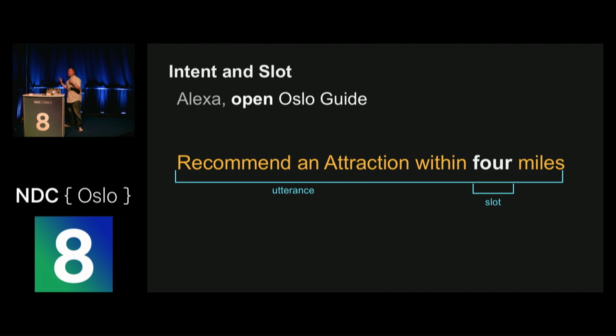But whatever they say, it doesn't really matter what it is. If they say recommend an attraction within pizza miles, there's a chance that I might actually get the word pizza into my skill, and I'd have to figure out how to use that. But for most cases, they're going to use it appropriately and say, oh, I want something within 5 miles of my house or 4 kilometers or, you know, whatever you've built your skill to do. But it captures that value for you, returns that to your code, and then you can take some action on that.